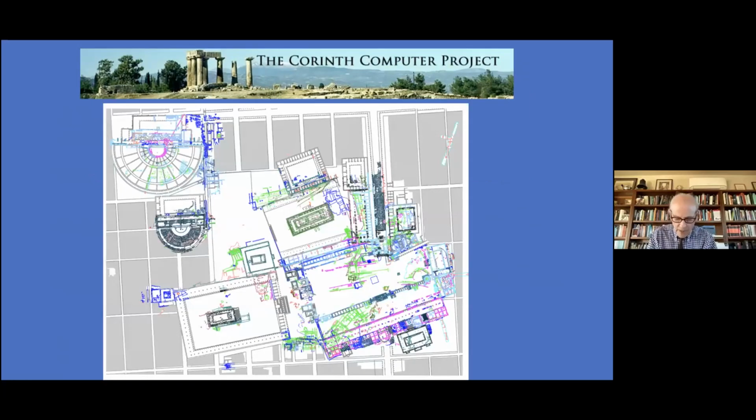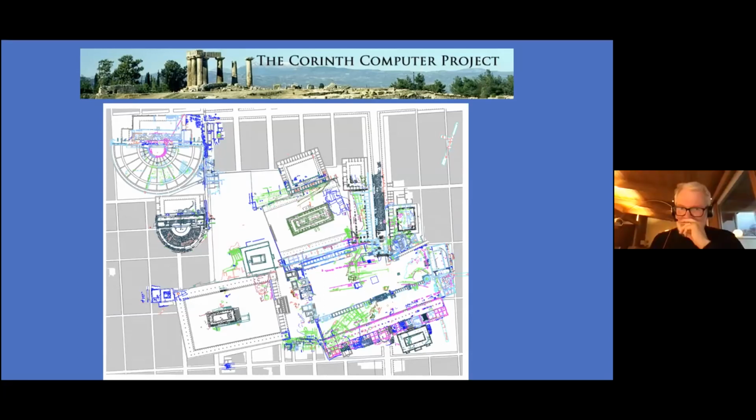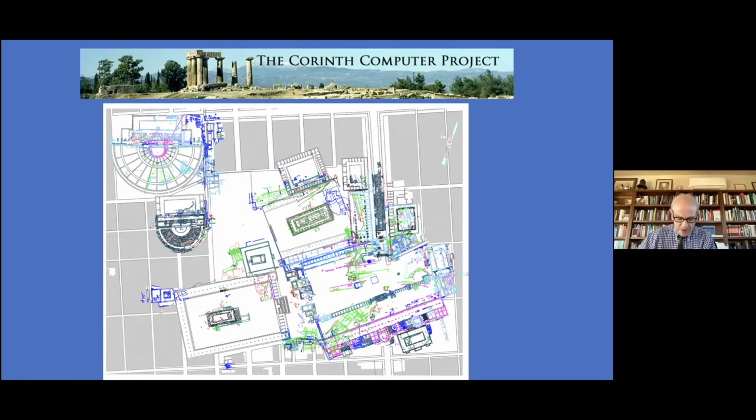This is what a portion of the actual state drawing of the city center of Roman Corinth looks like against the restored grid of the Roman city. Green relates to Greek, magenta to Hellenistic, and blue to the various Roman chronologies. Byzantine and later chronological periods are not illustrated in this drawing. Each of the digitized buildings, structures, and monuments has been georeferenced to our topographical survey.